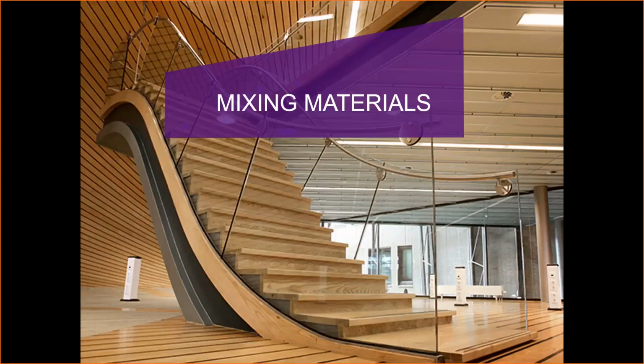So while all materials can stand out on their own, often you mix different materials together. The results can be beautiful spaces where each product can not only shine, but perform.